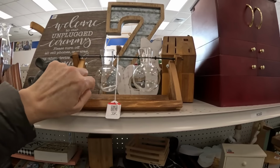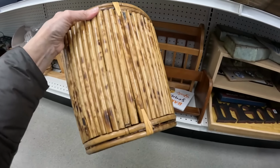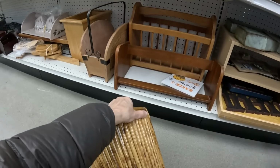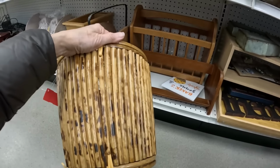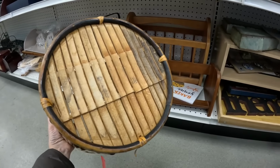Oh, that's very fun. I guess little plants go in that? I'm not sure. Bottom shelf. Is this called burnt bamboo? I feel like it is. Maybe I just made that up. Did I just make that up? Burnt bamboo? It does look burnt. Trash pail. Nice condition.